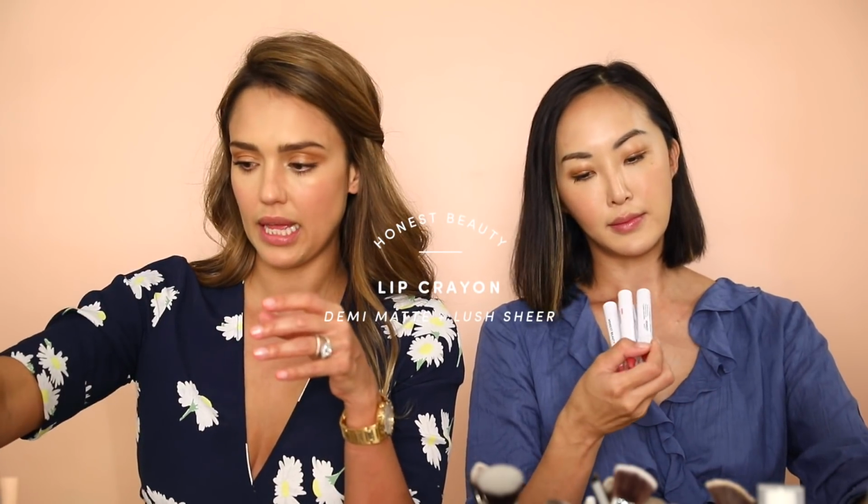Okay, so now we're going to finish it off with lips. What's great is these are Allure Best of Beauty Award winners. We have these incredible formulas. One is a demi-matte and the other is sheer. So demi-matte is more pigmented? It's more pigmented and it lays down more, with a little bit more of a matte finish. And what's nice about these pigments is they look so good whether you have super fair skin, a darker shade of skin, or anything in between.